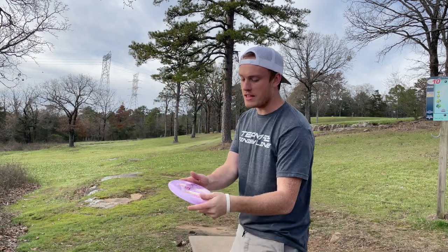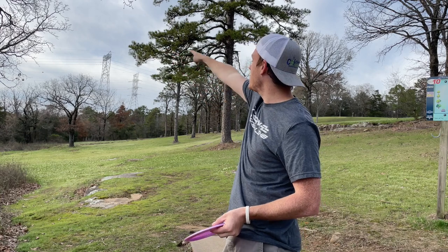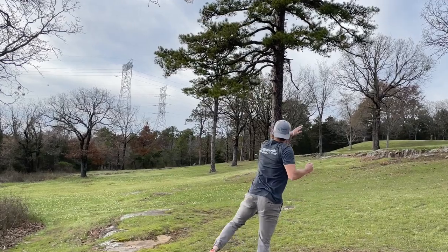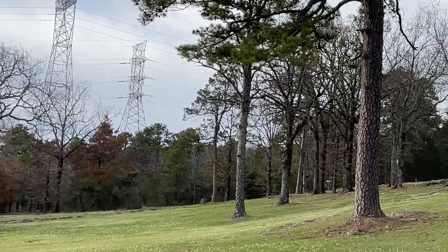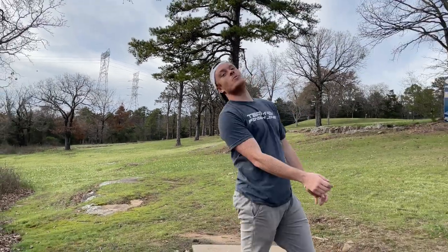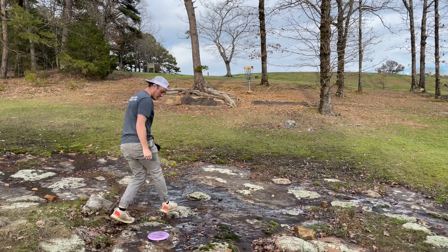Hole 10, 350 feet. This is my last chance to make the hyena work. Just gonna throw this crazy high in the air and get into circle one, hopefully. Pan out, pan out, pan out. Oh my gosh, that was literally almost perfect. Oh, why are trees? All right, I need to land on that rock.